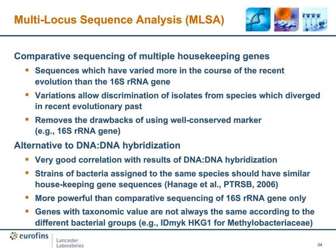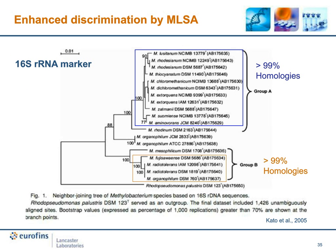This is a more powerful way to identify at the species level than comparative sequencing of the 16S RNA gene only. One difficult point is that genes with taxonomic value are not always the same for the different bacterial groups. So a gene of very good interest for one genus or even for some species may be less efficient for others. We can illustrate this with the housekeeping gene 1 for Methylobacteriaceae. We have done a study on type strains of the Methylobacterium genus, for all the validly described species at the time.